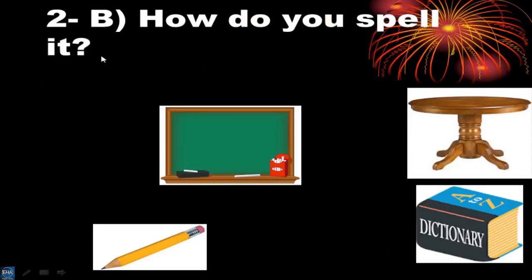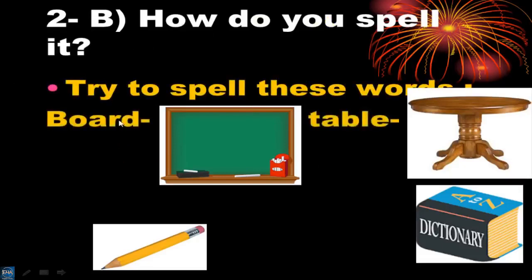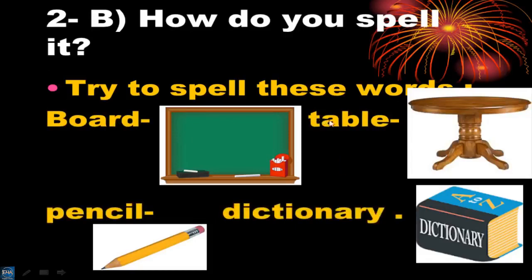How do you spell it? Try to spell these words. Board. B-O-A-R-D. This is a board. Table. T-A-B-L-E. Table. Pencil. P-E-N-C-I-L. Pencil.